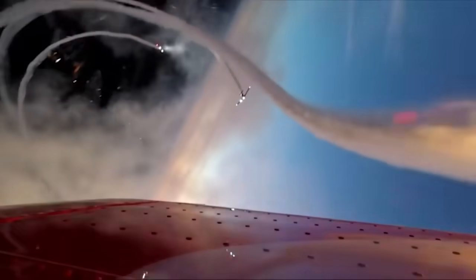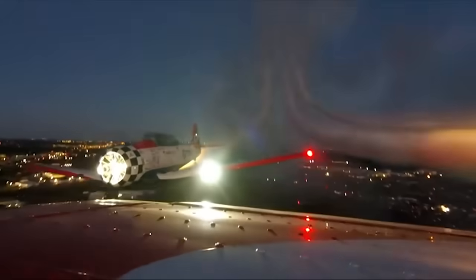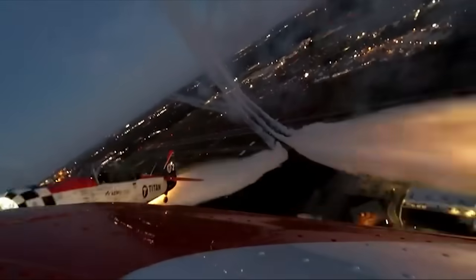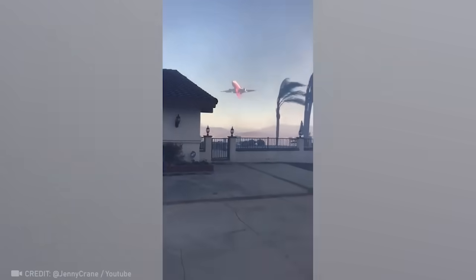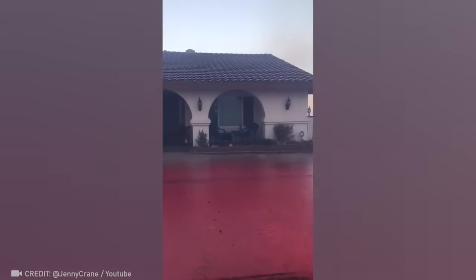It's no secret that night air shows look more spectacular with all the pyrotechnics and smoke, but just look at this mind-blowing angle. This McDonnell Douglas DC-10 was supposed to put out a local fire, but strong winds decided to give the house roof a new paint job instead.